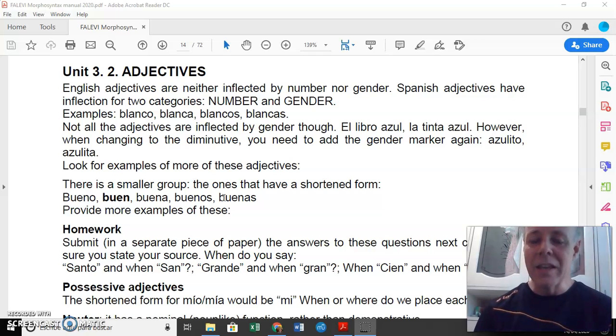What does it mean then? It means that English adjectives remain invariable. They never change. That's why when we say there are white houses over there, we never say there are whites houses. Why? Because adjectives are never inflected.